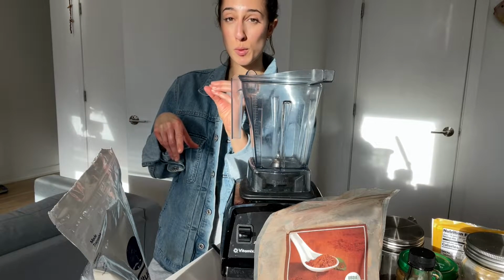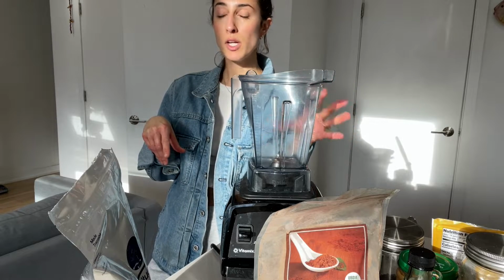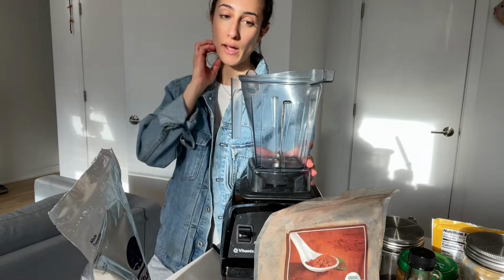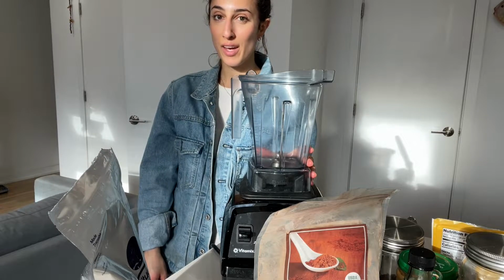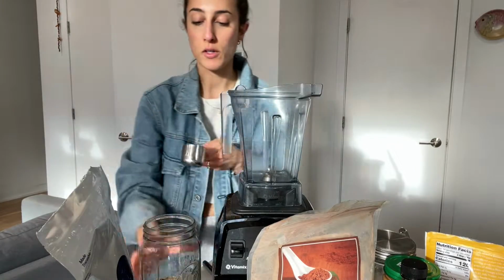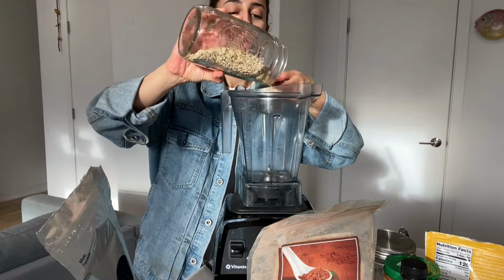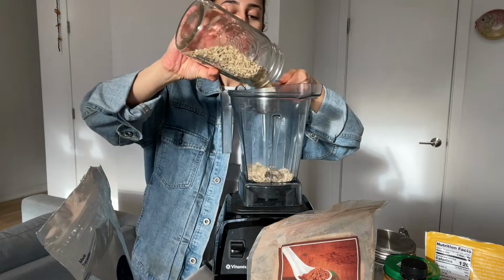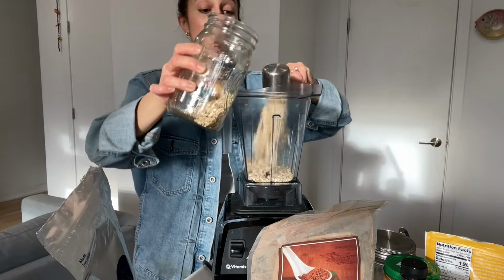You can sub the protein powder I use in this recipe for oat flour. I just wanted to try something new, and you know, they're good on their own, but yeah. So let's just get started. First, we're gonna start off with 3/4 cup of oats.